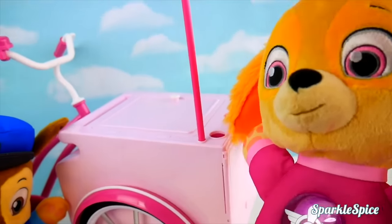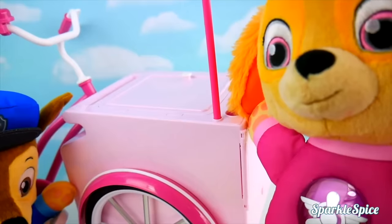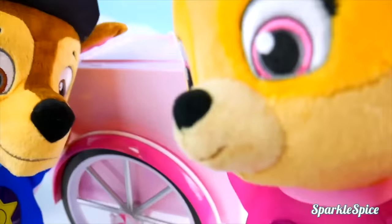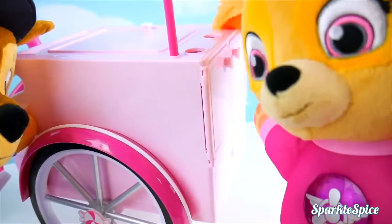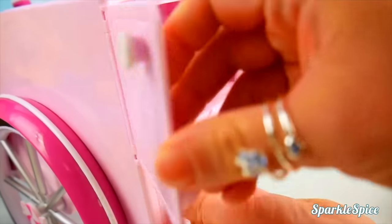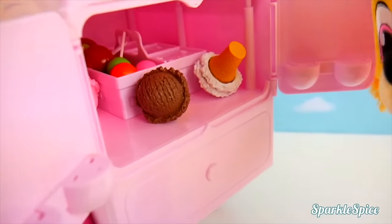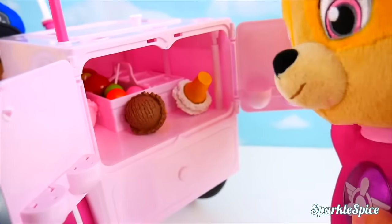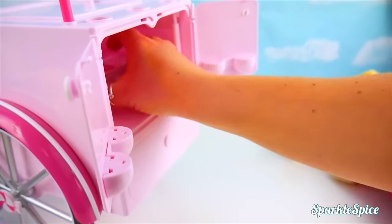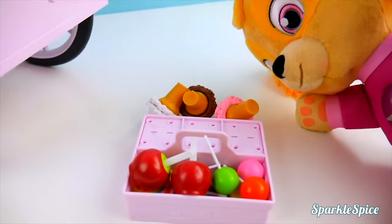That's perfect. Now it will help shade our ice cream. Hey, I think there's some ice cream inside of this freezer cart. There is? Let me take a look. Here's some doors to open. Wow, so much ice cream and sweets inside. I gotta get them out. Here's all of our ice creams.